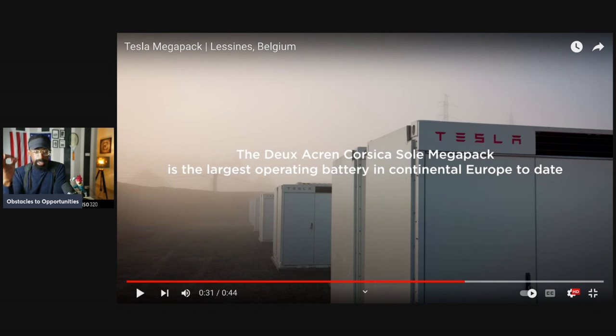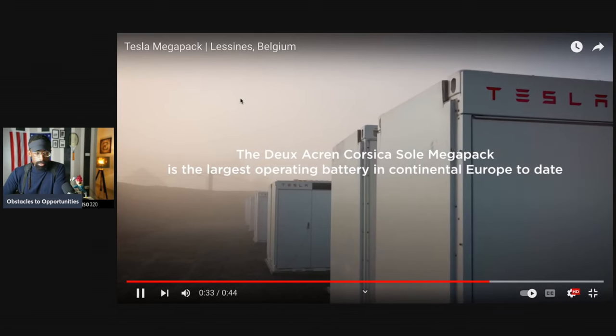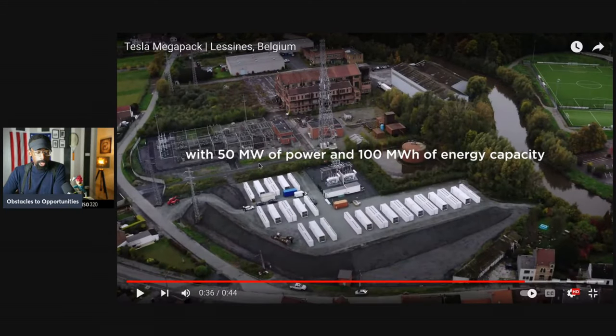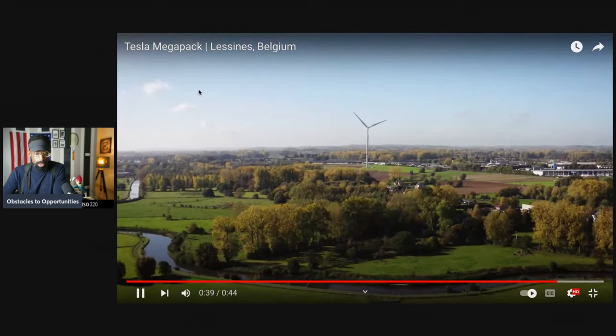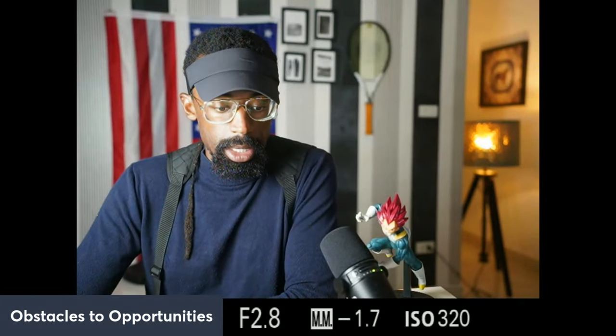So we got this company, the Soul Megapack, is the largest operating battery in the continent of Europe to date. Come on, guys. So 50 megawatts of power and 100 megawatt-hours of energy capacity. Come on. Boom. We did it again.